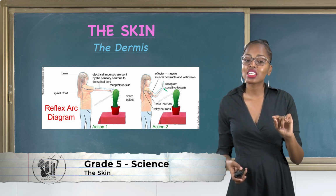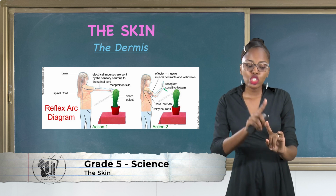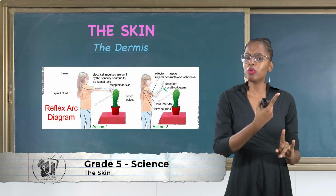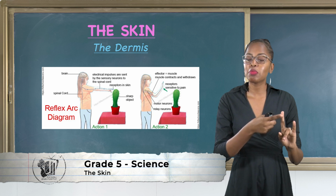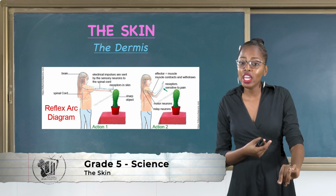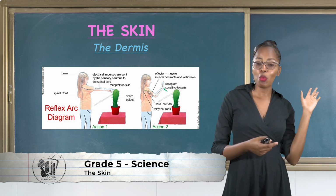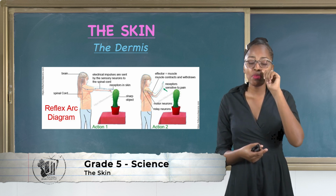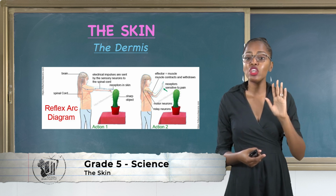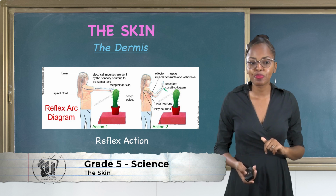When she touches the cactus, electrical pulses are sent. So the skin, the muscles in the skin, the receptors, they send a message to the brain: you're touching something that's going to cause you pain. And immediately after you feel that pain, your muscle causes your hand to move away quickly from the site. So the brain sends a message quick, within a second, so that your muscle can move. That's called your reflex action.